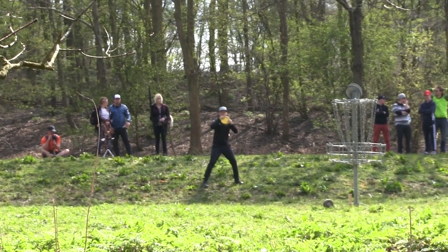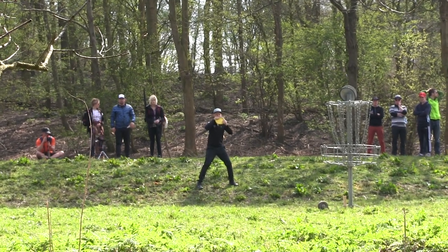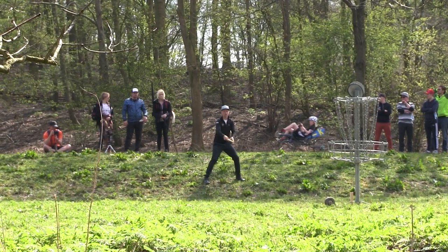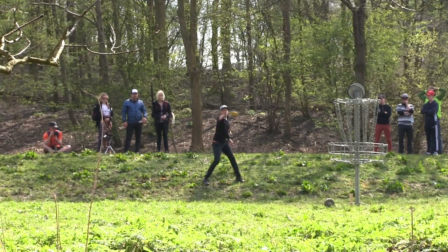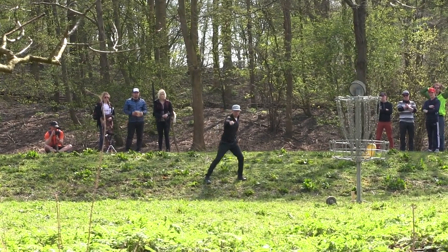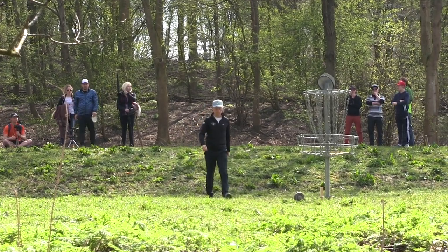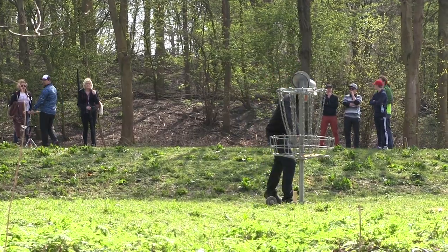Here's Posse in like... He's outside the circle at least. Yeah, but it's a long putt. Maybe 14, 15 meters, and with some rare bikers behind. He didn't see them. That's a big putt. Wow. It was a little bit windy too there. Oh, that's a great putt. Cool.